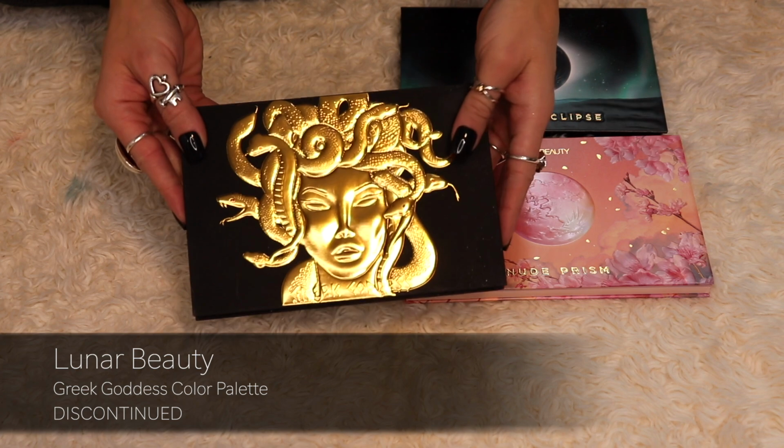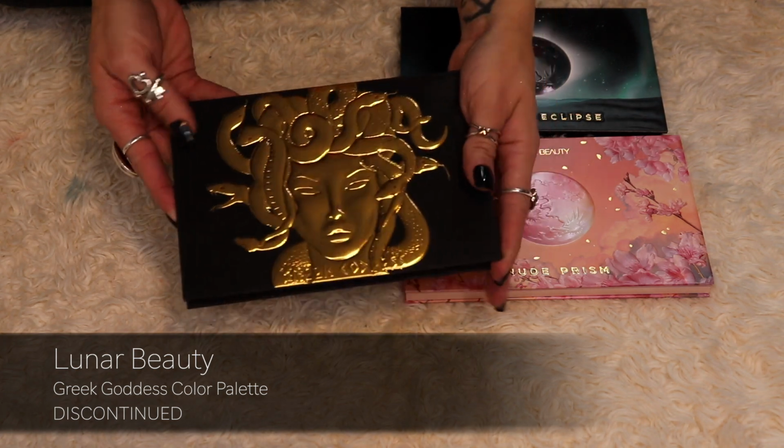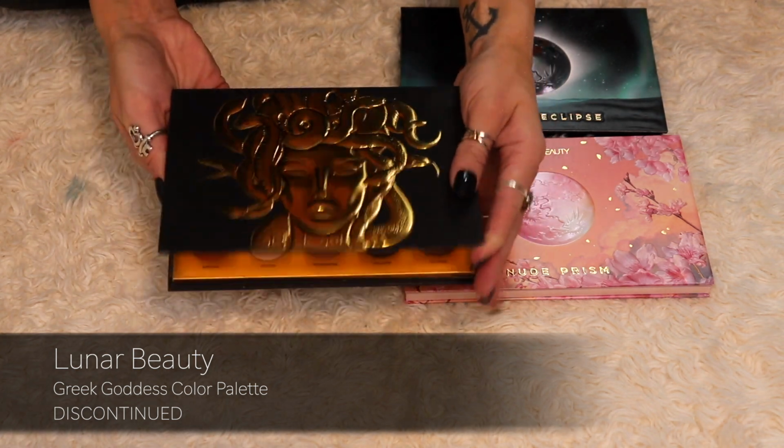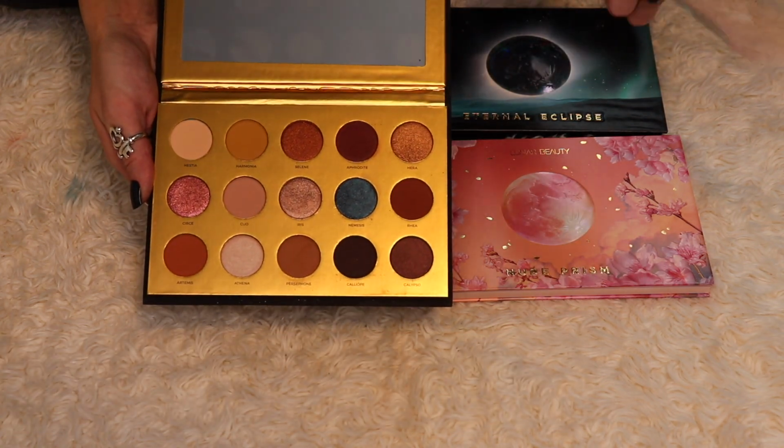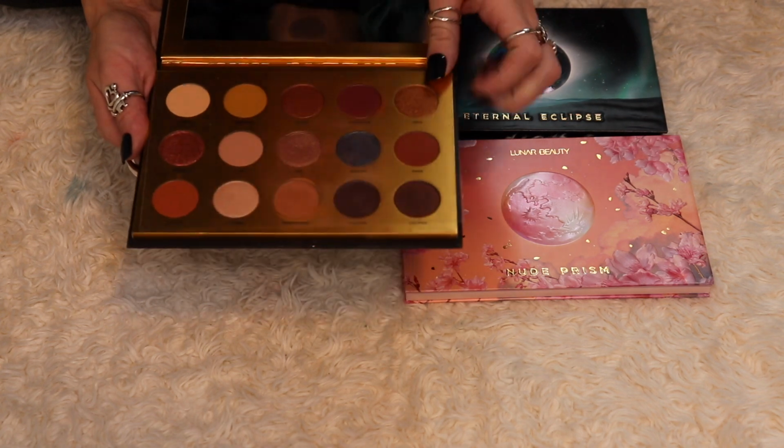This is the Greek Goddess palette from Lunar Beauty. The packaging is absolutely gorgeous, but the inside is disappointing. So I will be decluttering this palette.